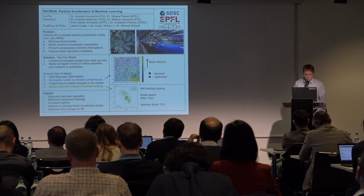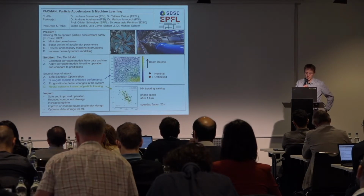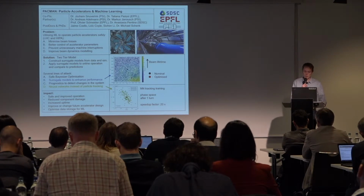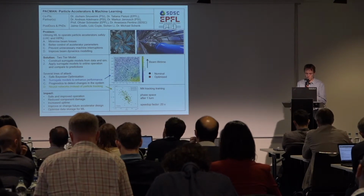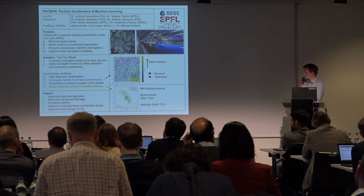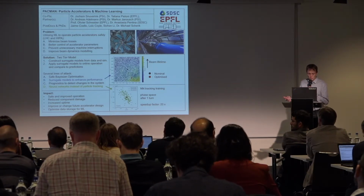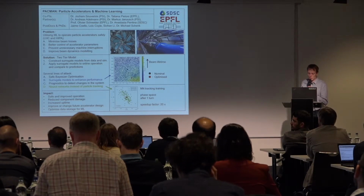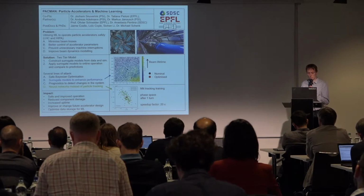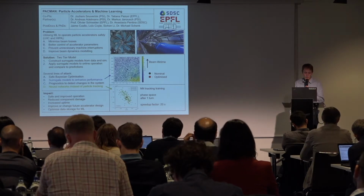So we aim to tackle 4 problems: minimizing the beam losses, which limit operation; better control of accelerator parameters; preventing unnecessary machine interruptions; and improving the beam dynamics modeling. For that, we have 4 different machine learning algorithms. For minimizing the beam losses, safe Bayesian optimization; building surrogate models to enhance the performance; prognostics to detect changes in the system; and neural networks instead of physics simulations.